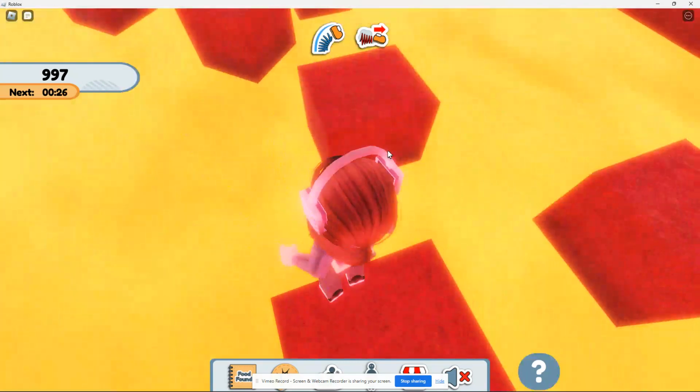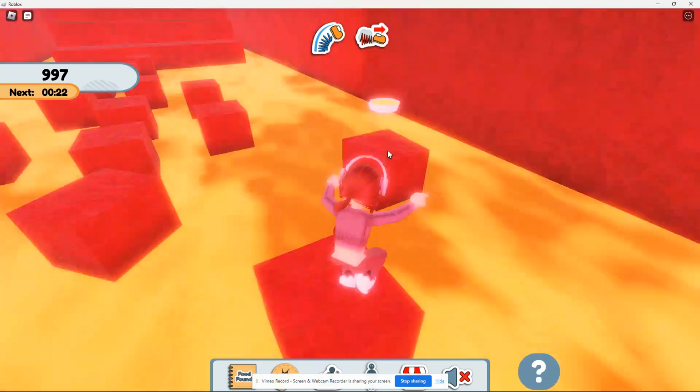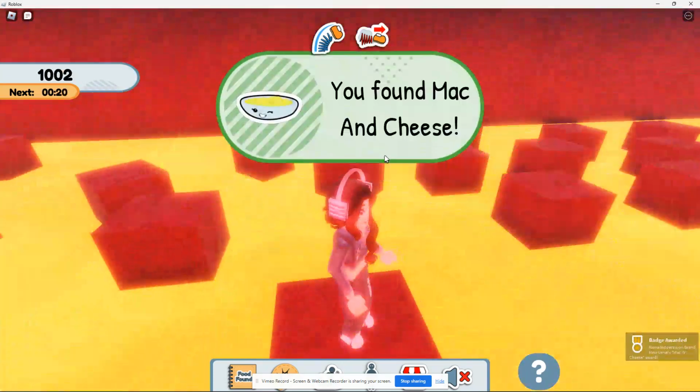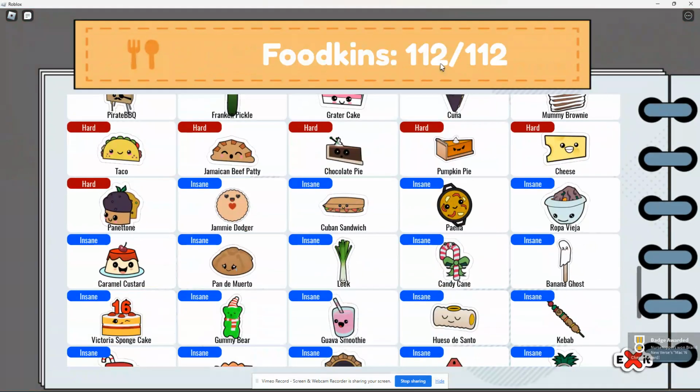Doop-a-doop-a-doo. My gosh, I'm at a really bad angle. There we go. Woohoo. Mac and cheese. And it's all. We now have 112 of 112.